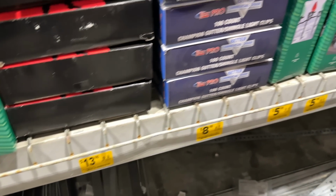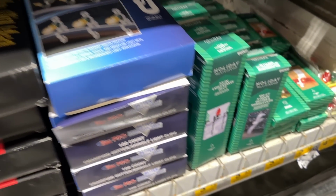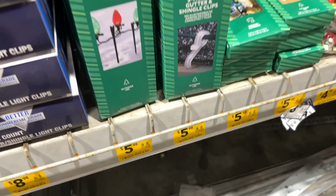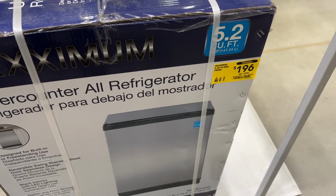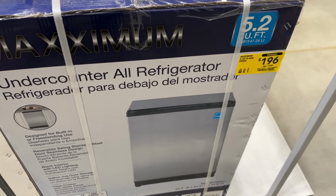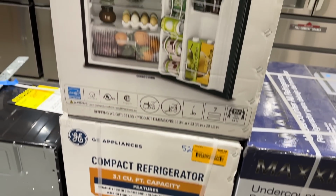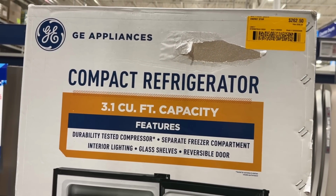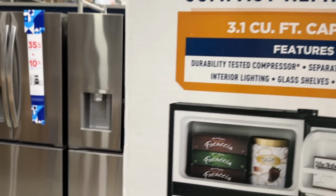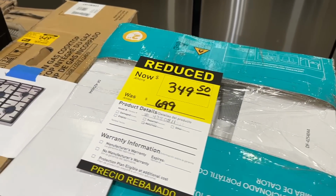So if you're planning on doing all this stuff next year, definitely grab these in case you broke some or in case your lights aren't working. Also had a fridge on sale, $196. We saw a bunch of these on sale around Christmas time, but we still have more of these compact fridges. So if you need a little fridge for the dorm room or a fridge for the shop, these are great things to check out.